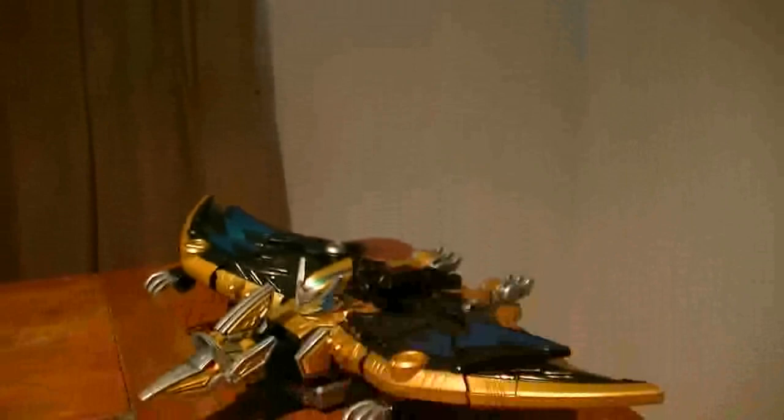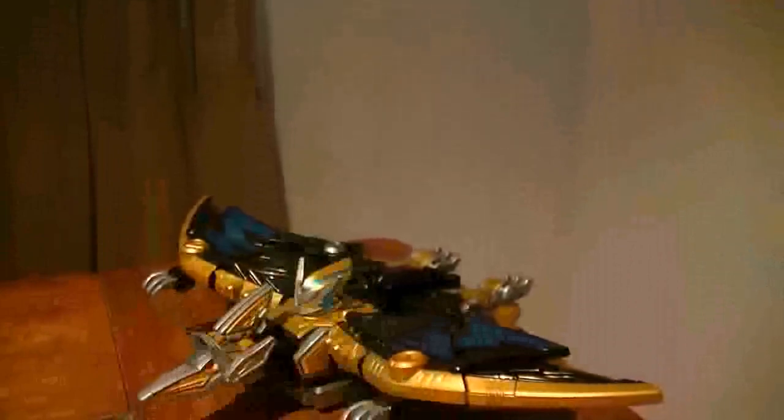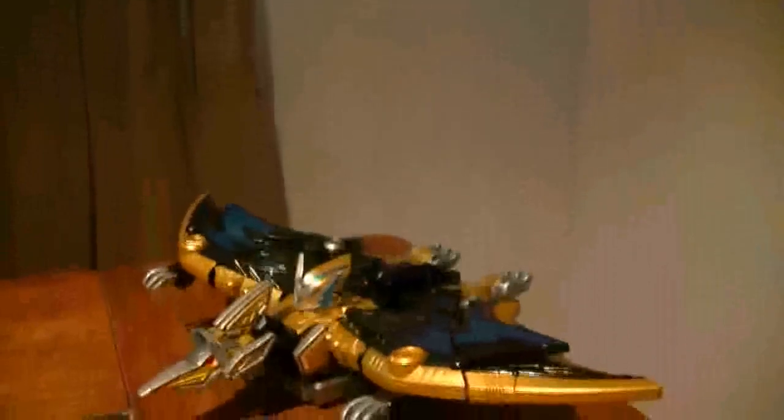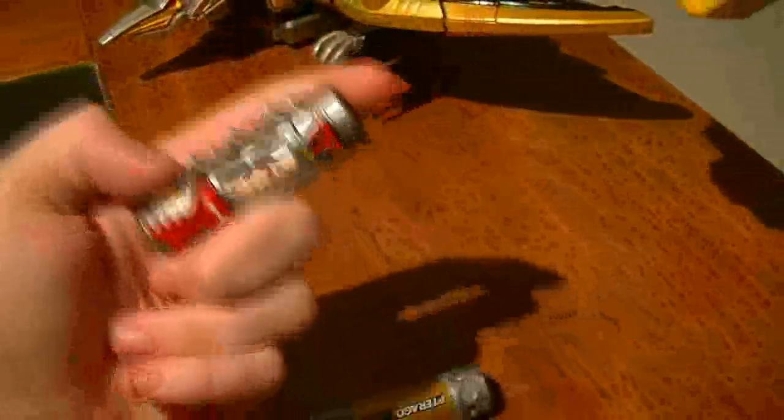So of course, it is compatible with a Gabu Revolver. Though since Kyoryu Gold has his own personal changer that hasn't been released yet, I'm just going to be using this for the special attacks. So using it with this Gabu Tira battery.